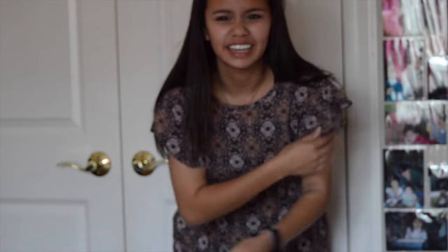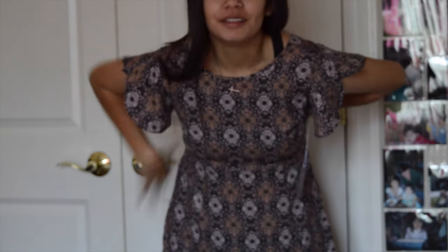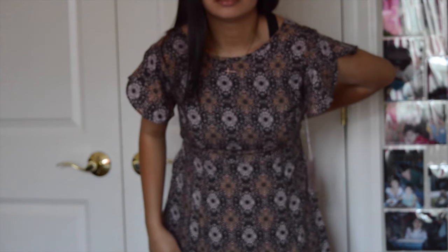Okay, so again with the dresses, this is the one that I don't know. Like, the sleeves look so good. Sorry, you can't see my face. The sleeves look so good when I'm just showing it, and then on me, I just don't like them. And the back, the back is cute. Sorry, I'm wearing a sports bra. But the back is cute, but also I look like a school nun girl. I look like a, you know, curtsy, that's what I look like.